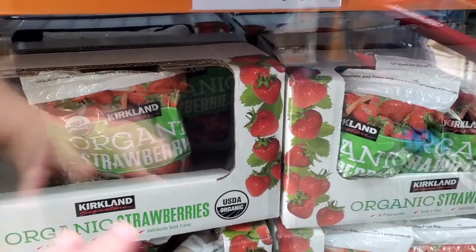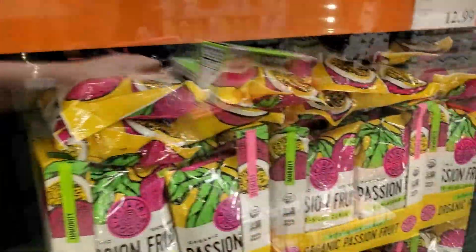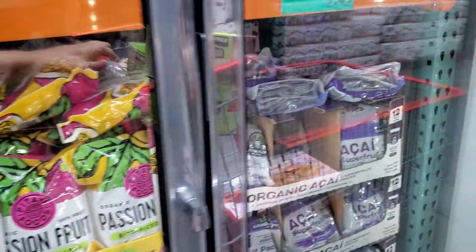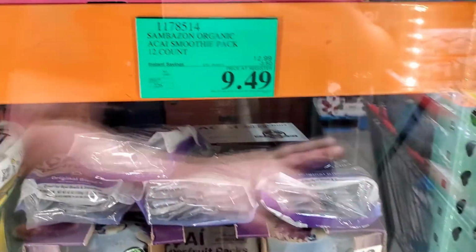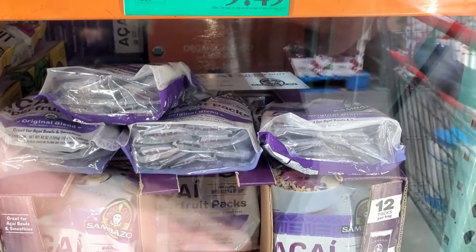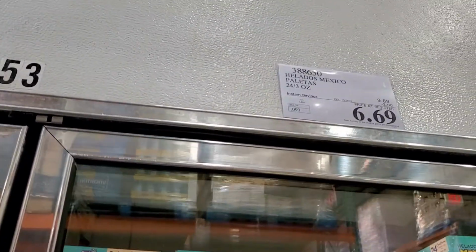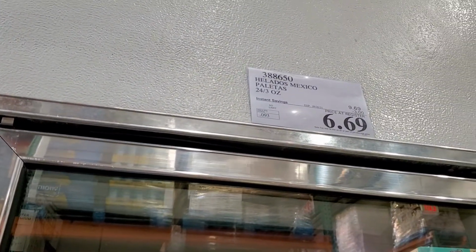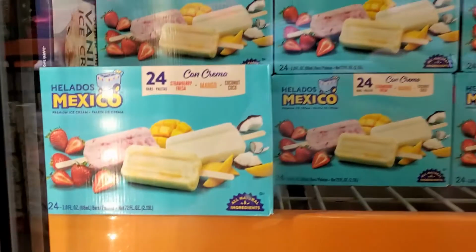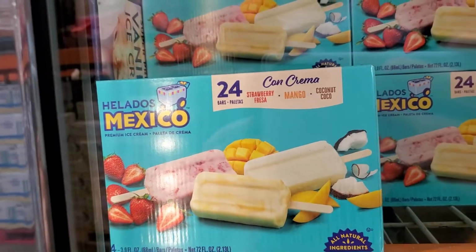The prices are moved, so they're not over there. Oh, they have this one on sale for $3.5. The Sambazon Organic, this is very good too. They have the Helados Mexico Paletas. These are amazing for $6.69. And it comes in strawberry fresa, mango, and coconut.